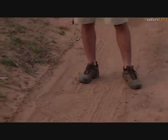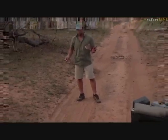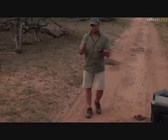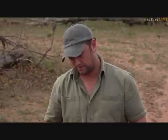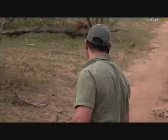And these are really clear. They're not from too long ago. Well, during the course of the day, because, and I can tell that because there are vehicle tracks that have driven down the road, and these elephant tracks are on top of the vehicles. So during the course of the day, but it could have been anywhere between this morning's safari and this afternoon, but it would have been a big bull. I don't see tracks of any other elephant around here. It just looks like the one.